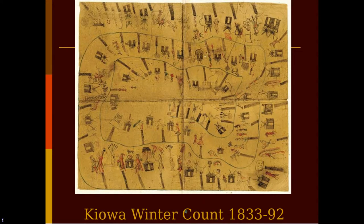So there's rich and varied media, rock paintings, wampum and beadwork, hide paintings and bark drawings. There were events and exploits, mostly men. Teepees were decorated, as were shields. And then there were the winter counts, like this Kiowa winter count from 1833 to 1892, on a buffalo hide. And you can see it starts from the center and works its way out across the almost 60 years. And each one of these is half a year. So there's a spring version and a winter version that are marked by the post here and the tree here.